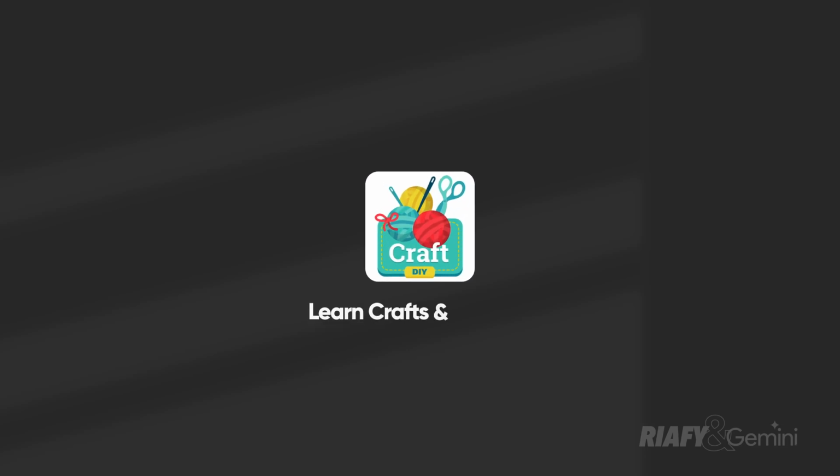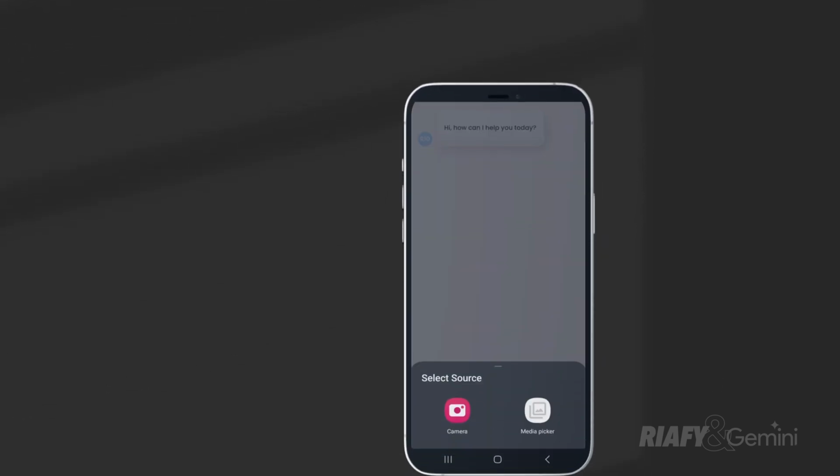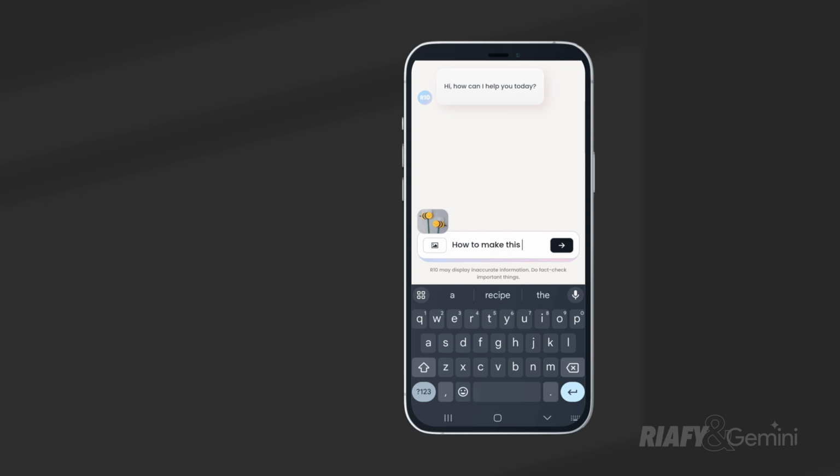Introducing Learn Crafts and DIY Arts, the AI-powered app revolutionizing the world of crafting. Our app caters to hobbyists, DIY enthusiasts, eco-conscious consumers, parents, educators, young adults, and professional crafters alike.